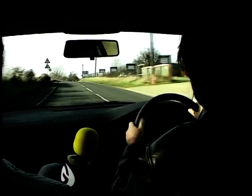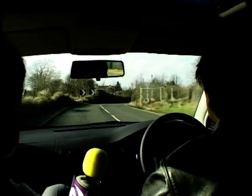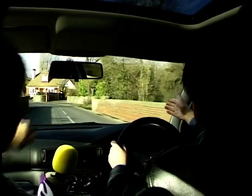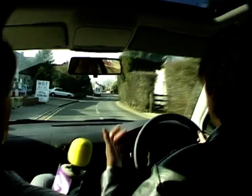Suddenly, we go from 60 into 30. Now, apart from anything, it's almost impossible, unless you do an emergency stop, to go down from 60 to 30. But look, 30 across here, there's a guy on the wrong side of the road. The reason he's on the wrong side of the road is because it's so narrow. This bridge has been bashed countless times because that is never a 30-mile-an-hour road, a 30-mile-an-hour bridge.